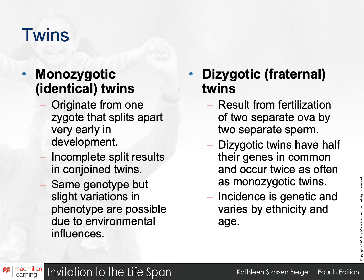Dizygotic or fraternal twins were created by two separate ova and sperm, so they started out as two separate zygotes. They do have about half of their genes in common, rather than 100% of their genes in common. So it's also interesting to do nature versus nurture studies with fraternal twins, just to see again more of those differences.